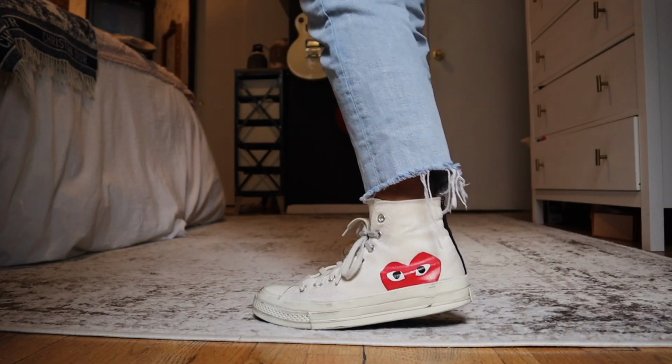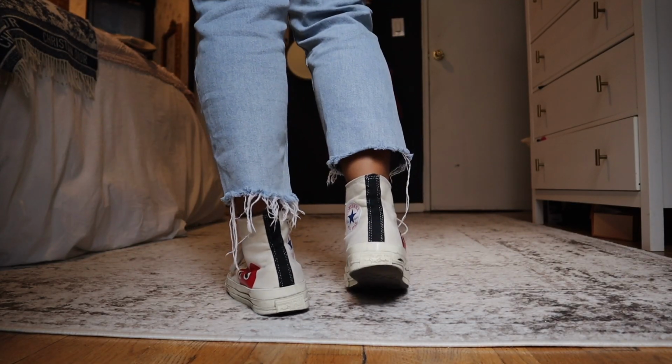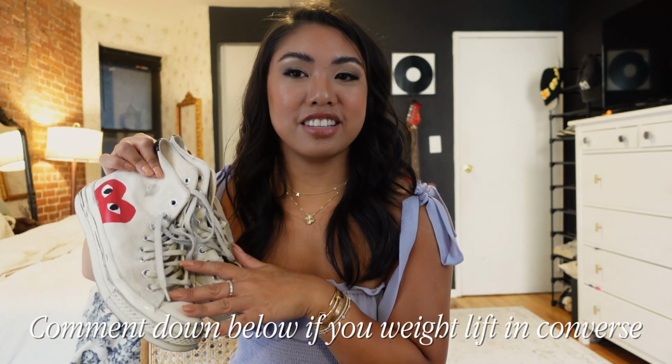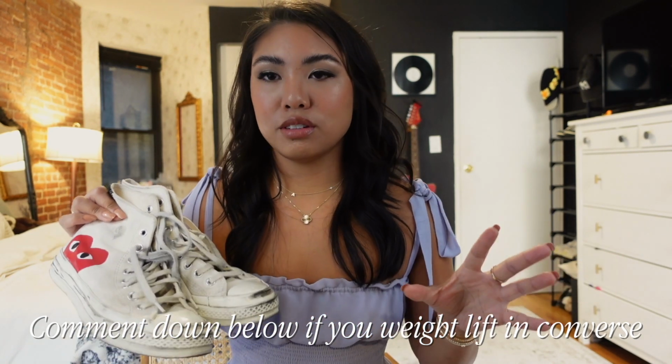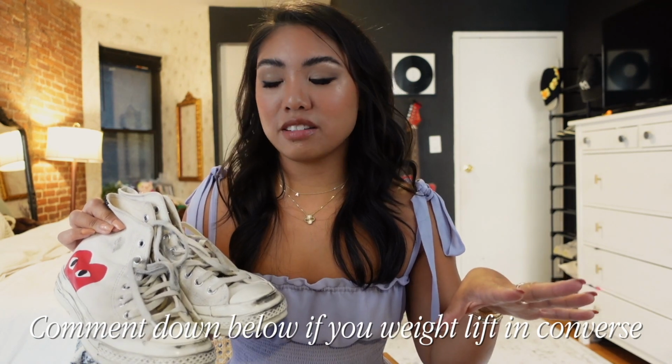These were actually white when I got them, so the fact that they look like this is absolutely disgusting, but I kind of like the look of worn in white Chucks. And the main reason I got these is because my white Converse from years ago were absolutely destroyed, like not even in a cute way. I am a weightlifter and I lift 4 to 5 days a week. Even on upper body days, I'm still wearing Converse to the gym when I'm weightlifting.